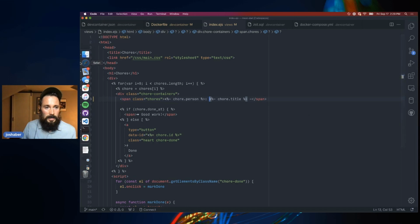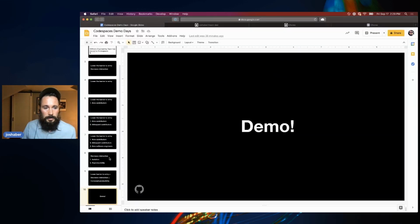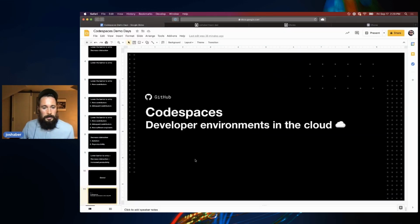Let me switch back over here. And that is the end of my demo. Hopefully we've shown today the ways that Codespaces, this idea of putting developer environments into the cloud, is immensely valuable and gives us a lot of power to make our development environments more productive for all of us, and enables whole new classes of people to do development.